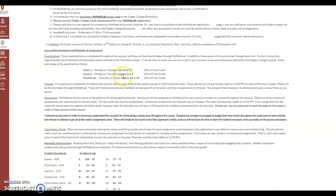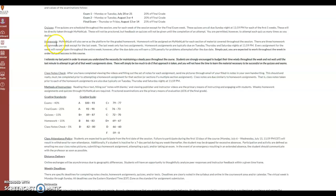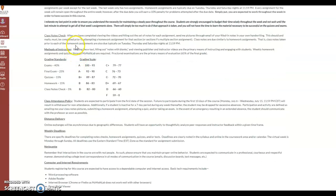The dates of the exams, I'll explain those more as we get close to them. We have 5 quizzes, 1 for every week, except for the last week because the final exam is on Thursday or Friday of that last week. Homework for each week of the course, there's usually 3 homeworks. Except for the very last week, you only have 2 homeworks because we need less material because we need to be able to take that final exam by the end of that week. And I explained to you about the class notes check, etc. in the course description video, so that's a real gimme part of your course. Please make sure you do that.